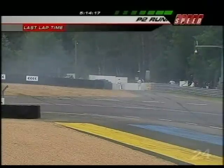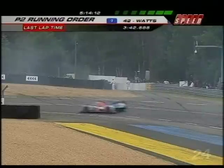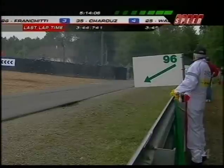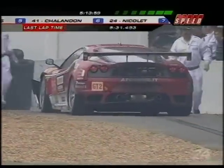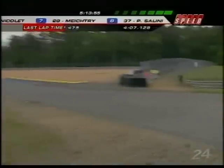No idea what this is, but that is a very weird place to be going off. That is at Indianapolis. That's extremely fast. There's the car. It's a Ferrari. Might not be as bad as we thought. I mean, there's a lot of skid marks going there. Was it Fisichella? Yes, it's Giancarlo Fisichella. Has gone off at Indianapolis.